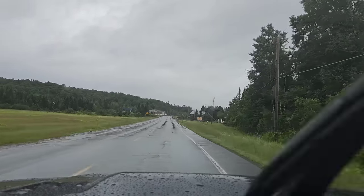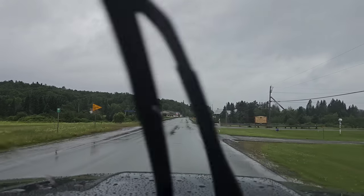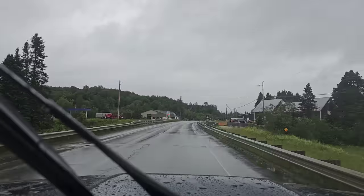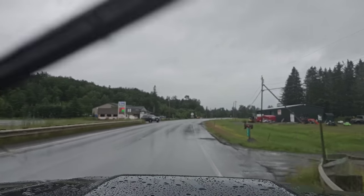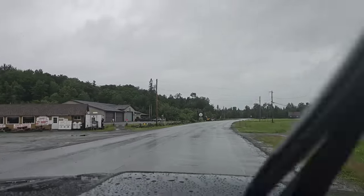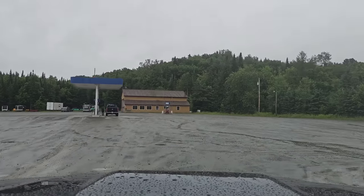I usually don't drain the tank down this low. I wonder how many gallons we'll be able to take today. I'm gonna guess like 45. That'll give us like a 900 mile range. 356. Not the worst. Let's gas up so we can drive around a bit more.